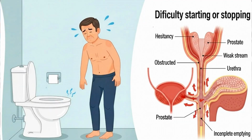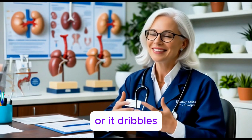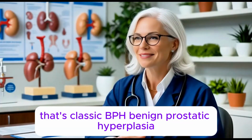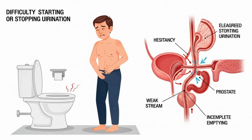Number 2. Difficulty starting or stopping urination. You go to the bathroom. You're ready to go, but nothing happens right away, or it dribbles, or you feel like it just doesn't want to stop. That's classic BPH, benign prostatic hyperplasia. The prostate is pressing the urethra like a clamp, and it's making it harder for urine to flow freely. You might think it's just age, but it's a signal.